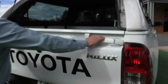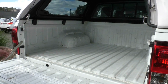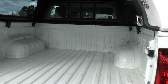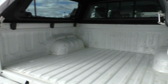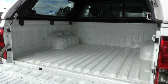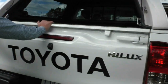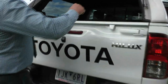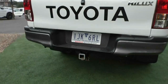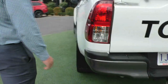And then in the back, when you open here, there's some minor marking in there, but par for the course of a dual cab ute. Has carried some things obviously, but no real damage per se. And if you're interested, you can look at putting a tub liner in there, which will make the interior of the tub look brand new once again. And these latches are really good for locking down that tailgate, making sure that that definitely won't come undone. It's also fitted with a square hitch tow bar, saving you the cost of having to accessorise that as well.